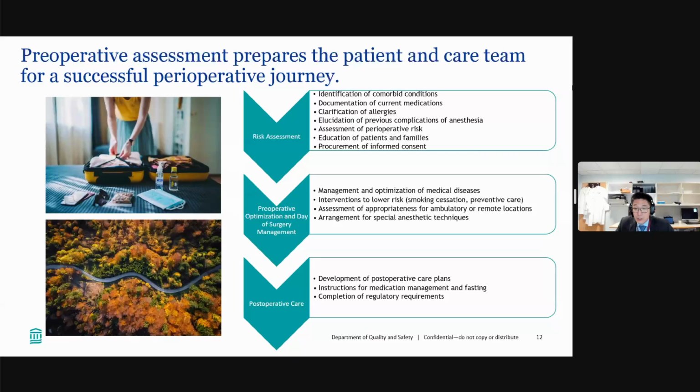And then on the day of surgery, how should we take care of them in terms of their anesthetic and their surgical technique? Should it be open? Should it be closed, like laparoscopic, or possibly open surgery? Should they have a spinal anesthetic instead? All these questions can be informed by a good pre-op assessment.